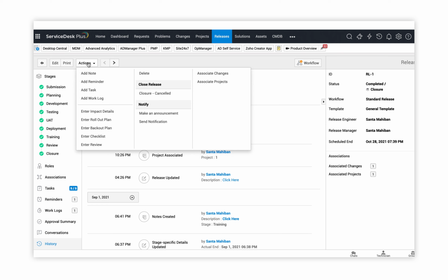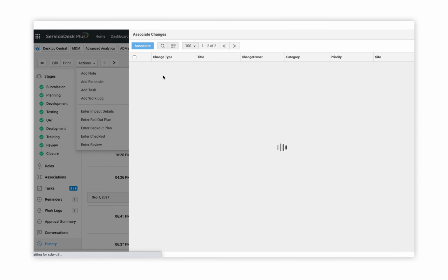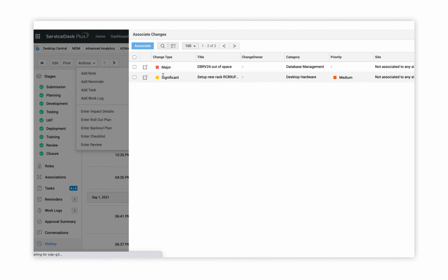During any time of your release process, you can also make use of the Action segment to add notes, reminders, tasks, work log. You could also make announcements, and you can send notifications. You could also associate change or projects right from the Actions tab of your release. From the release, when you're associating a change or a project, you can choose more than one element and you can click on Associate.